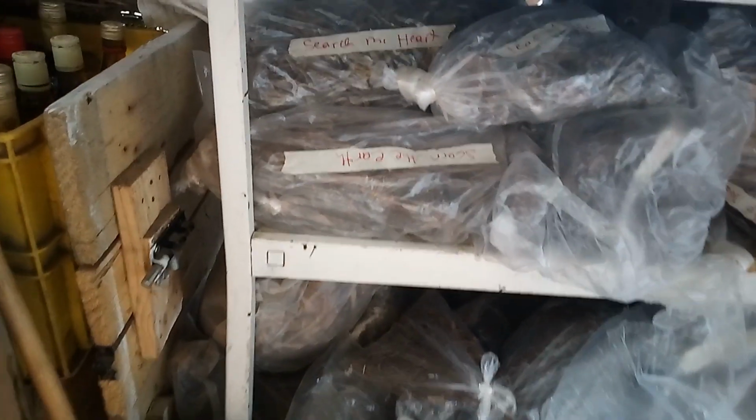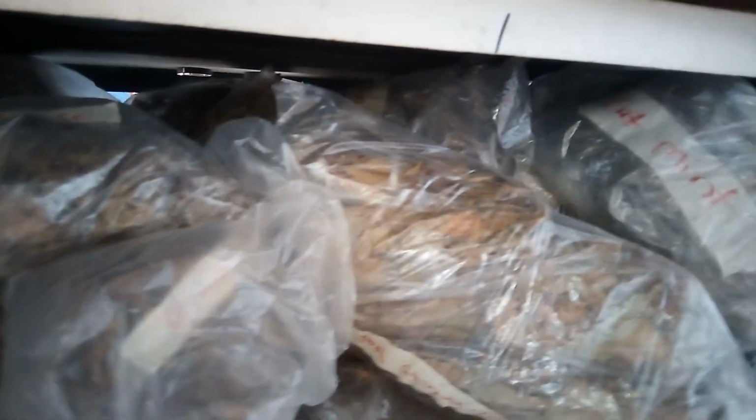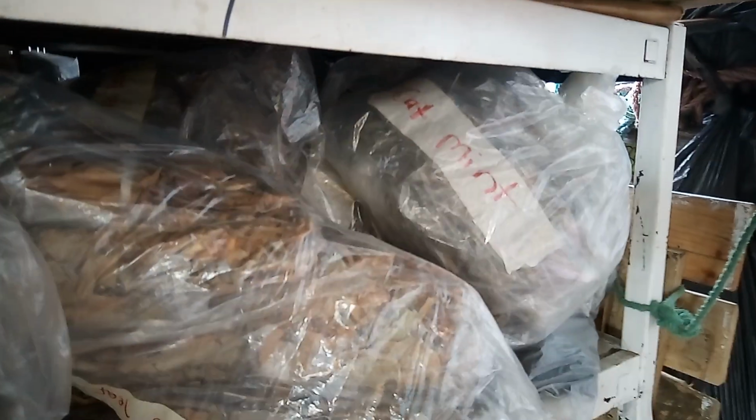Search me heart is over there. Whoa, search me heart is there. Oh, the leaf of life. Cat mint. Want to look at some of these?